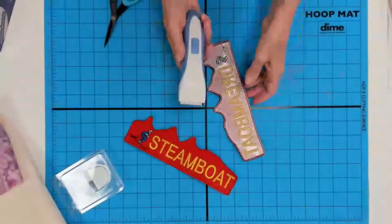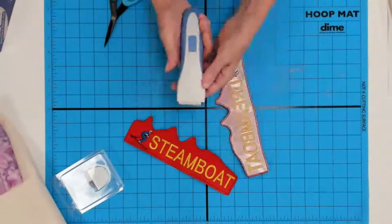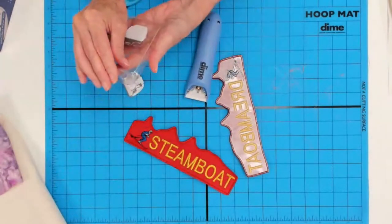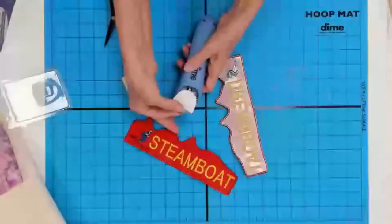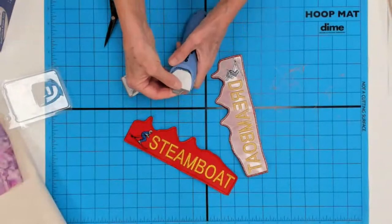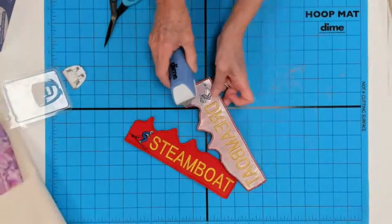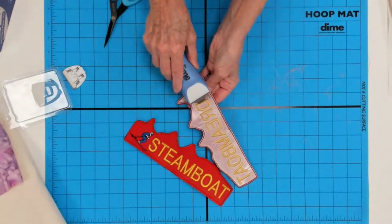So now for this small area, this satin letter, the D and the R, I'm going to switch blades, and it's really very easy to do. I just take my thumb and pop off that larger blade and open up this package to put the smaller blade in place. And I just center it in that opening and then press it down. There we have it. And then I'll just turn that on. And again, always from the back, right? We always do it from the back, because if we do it from the front, you could mar the fabric. So your best bet is always from the back.